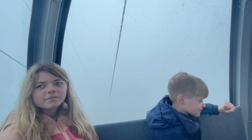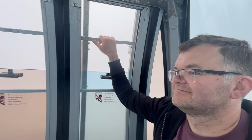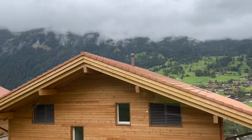We're in a cable car whiteout. Cannot see a thing. Can we just see stuff on the camera? It looks not that bad, but really we can't really see. You can't see through it. Oh yeah, it is. No, it's because it's coming back now. And there's like murder mystery.